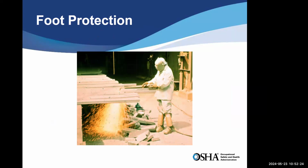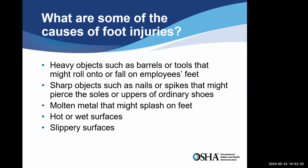Foot protection. It's very common in the workplace. People ask, when do I need it? Let's go to the next slide. Foot protection generally would start with if there's a potential for a foot injury. What are some of the causes? Heavy objects such as barrels, tools that might roll onto or fall onto an employee's feet. Sharp objects such as nails or spikes that might pierce the sole or uppers of ordinary shoes. Molten metal that might splash, hot or wet surfaces, or slippery surfaces. So foot protection, that's very common in the workplace.